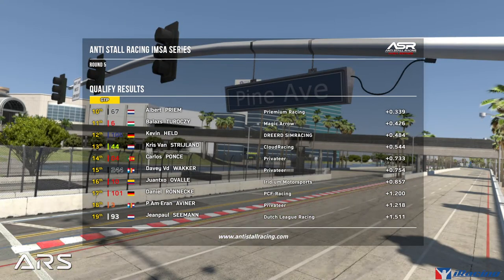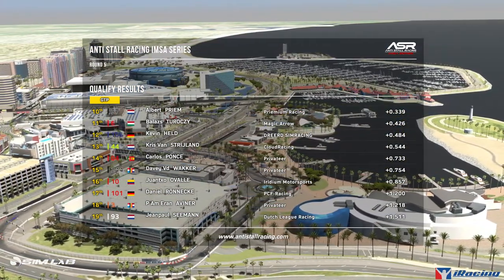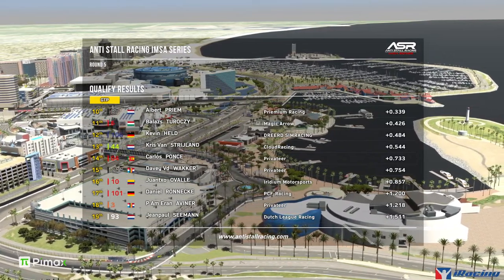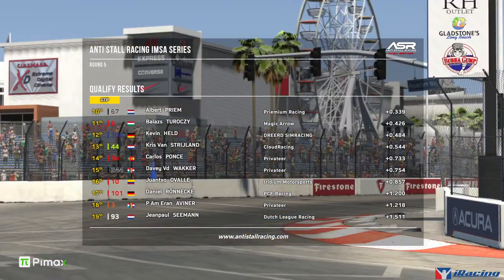Then we've got Balazs Turoski, P11, alongside Kevin Held in P12, Chris van Stuylen, P13, Carlos Pons, P14, David van der Wacker, P15, then P16, Juanto Avale, been with us for a long time. Juanto, great to see him competing this season. Daniel Reneke in P17, Erin Avier, P18, and Jean-Paul Seaman in P19. Steve, I'll let you take us through GT3s.